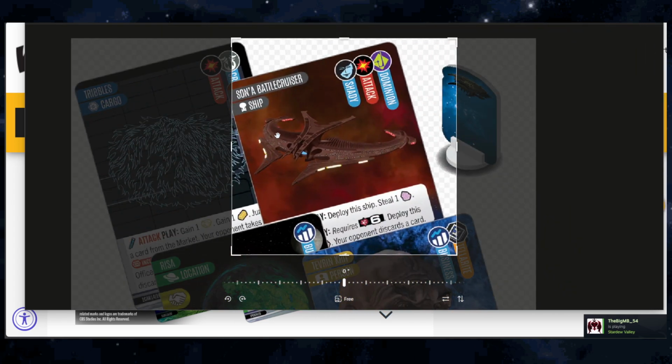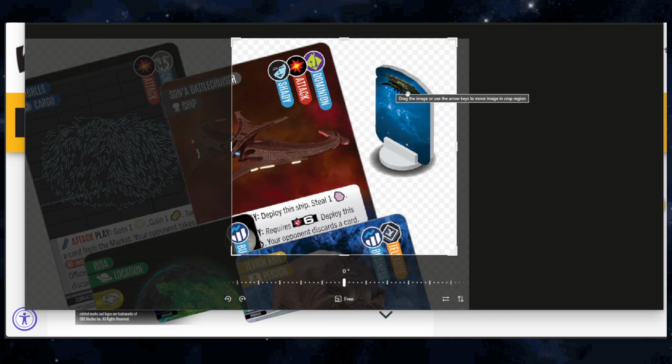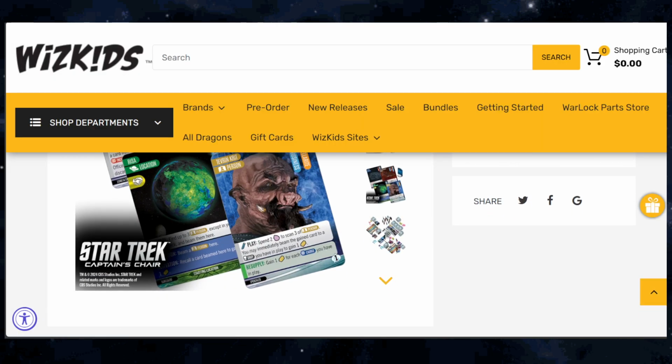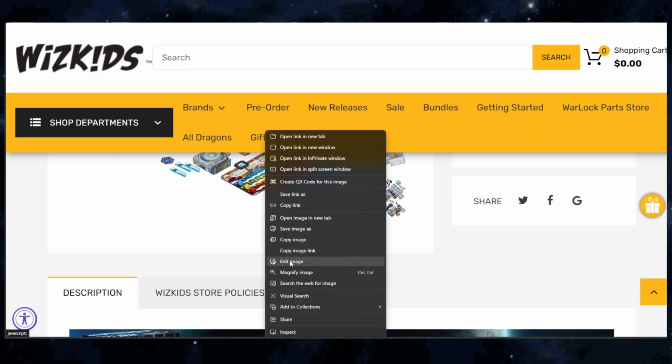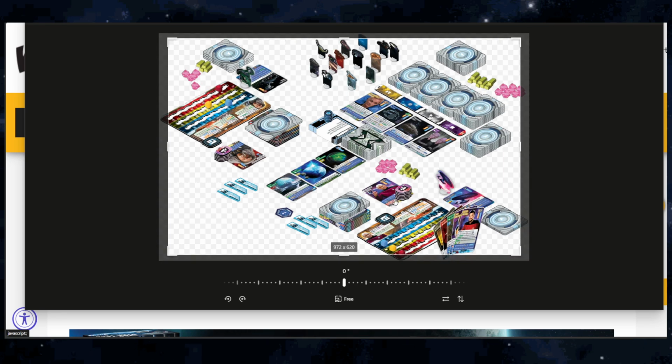And then look at that. We've got a Sona battleship, Shady Attack Dominion. And then we've got a Romulan drone token. Okay. So I believe that is all the previews of the cards we're going to get. But here is kind of a setup of what they got out here. So we can get a couple more things gleaned from this.